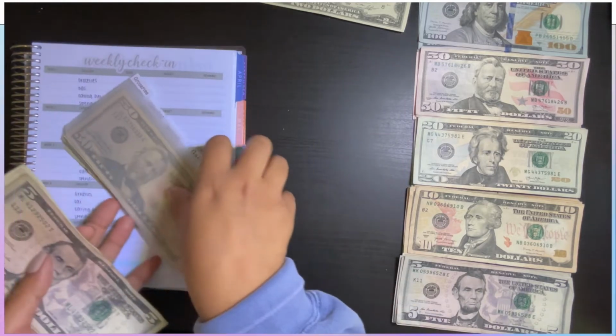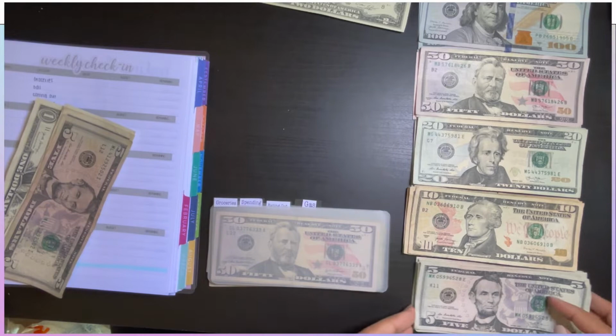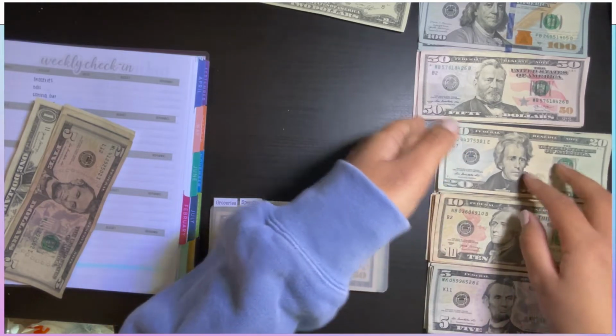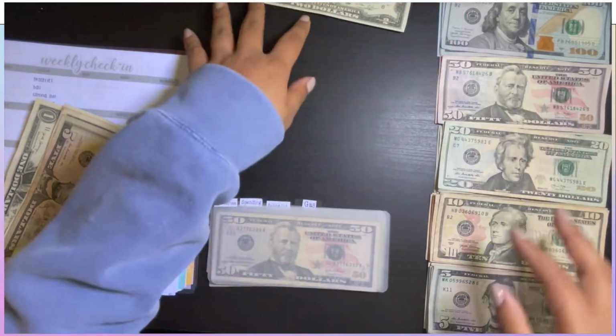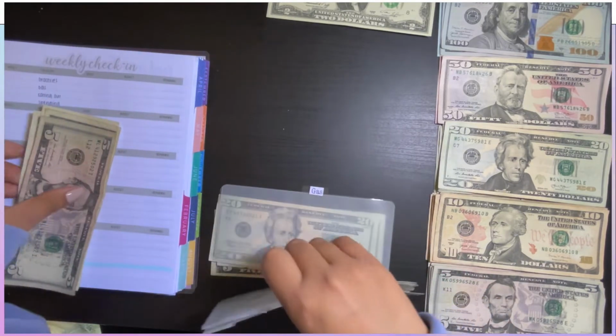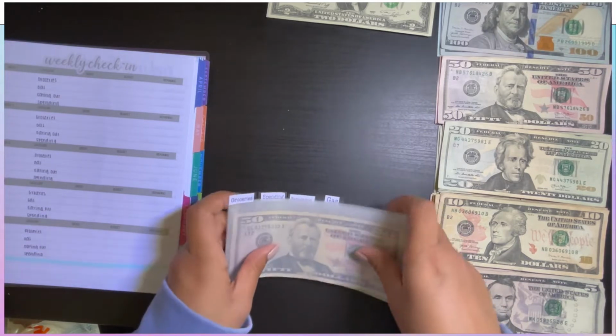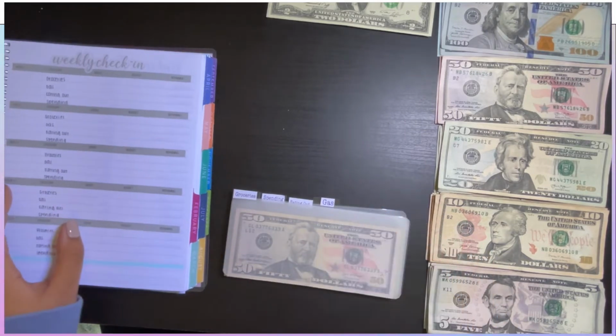I'm trying to configure this so everything fits on screen. I'm really thinking of getting one of those cash trays again, like I was thinking of getting last year, but we'll see if the budget permits it. I did overspend by a lot.